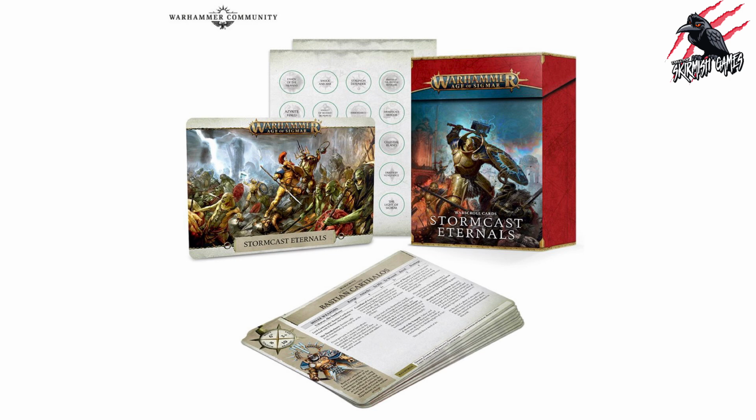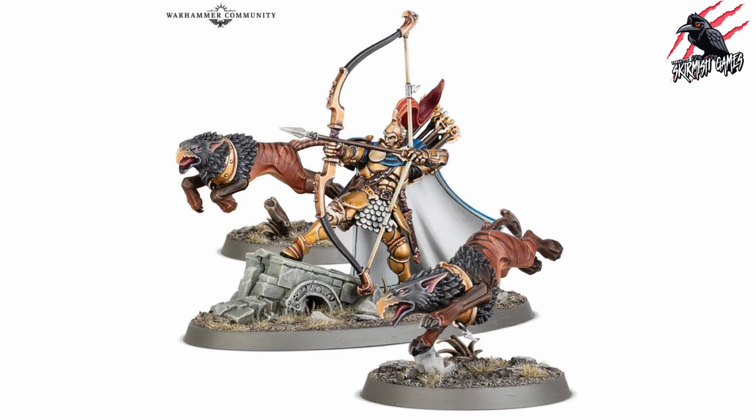And the idea with this is it just makes the whole setup and gameplay a lot simpler. There's some fantastic models available for pre-order as well, and this is going to include this one, the Knight Judicator, with 2 Gryph-hounds, and this is going to be a ranged combat specialist armed with a Terminus Greatbow, and this model looks fantastic.